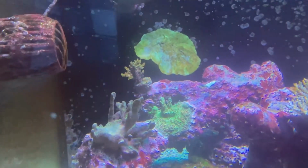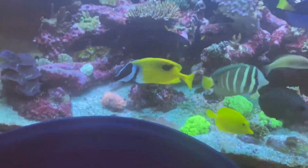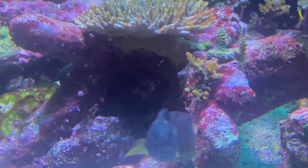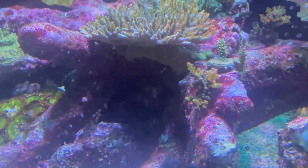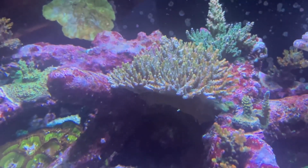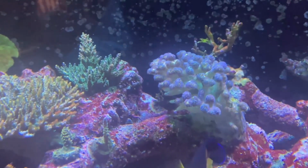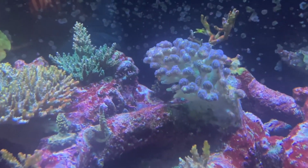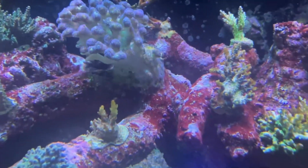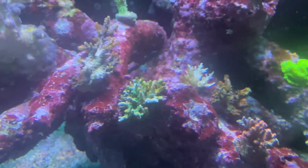You can see the Monty in the back, pretty much completely browned out and primarily dead. This guy in the front, tips all burned and dead. What's alive is really browned out and struggling. All the tips on that guy seem to have burnt tips. The stylo seems really unhappy. It just seems really skinny and not fluffy like usual. The digi behind it is pretty much gone. These SPS here are really bleached out, burned tips and dying tissue.